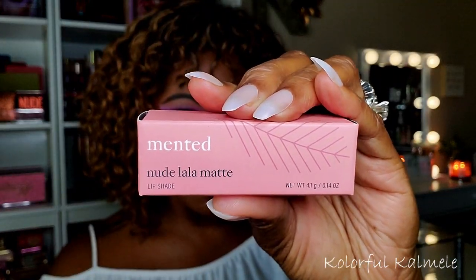Okay, so we got some lip products in here too, you guys. This first one is from Minted. This is called the Nude Lala Matte. So this is what the box looks like. Let's take a look at this lipstick and see what shade it is, okay? And if I have lipstick on my teeth, you guys, just excuse it, okay? That's what happens with me when I wear colored lipstick like this.